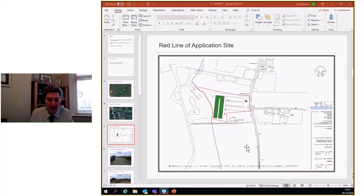So moving on to the Red Line application site. Again, this highlights in green the two buildings that form this part of the application. It also shows 3 replacement buildings that are now under construction on the site. They replace the 9 that was seen in the previous overhead view.